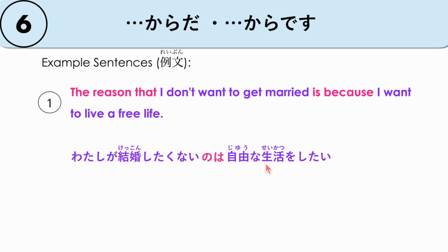自由な生活をしたい. Again in plain form. Followed by からです. から means because. And then です to make it polite. 私が結婚したくないのは, the reason that I don't want to get married, 自由な生活をしたいからです. It's because I want to live a free life.